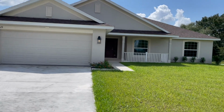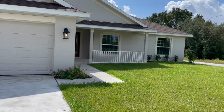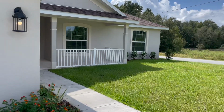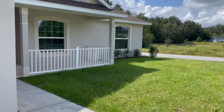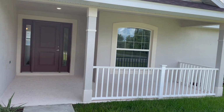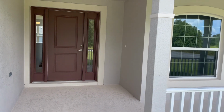Okay, so one of the first things that I want to point out is that this home is on a corner lot and it's situated on 0.30 acres. So this home is concrete block with stucco finishing, and it has a shingled roof. Now the front of this home is facing northwest. Now as we're walking in, I want you guys to notice the white picket fencing.